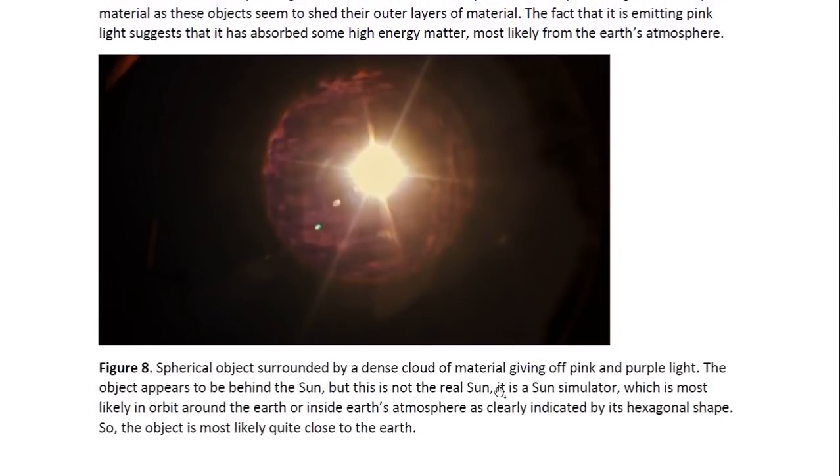Now here we see a spherical object that seems to be surrounded by a dense cloud that is also giving off pink and purple light. The object appears to be behind the sun, but this is not the real sun.